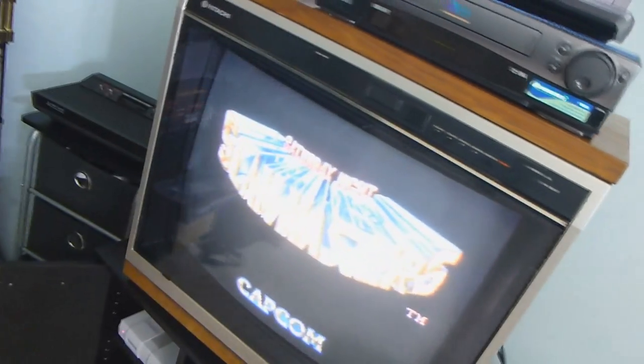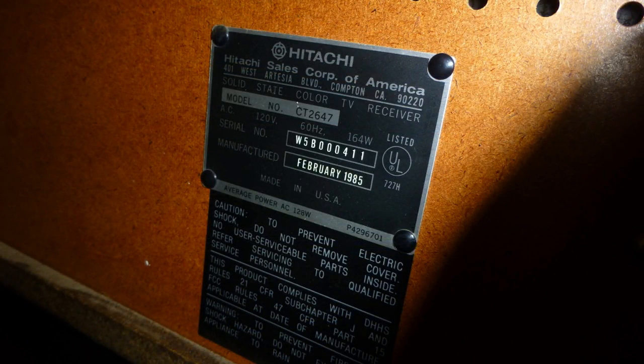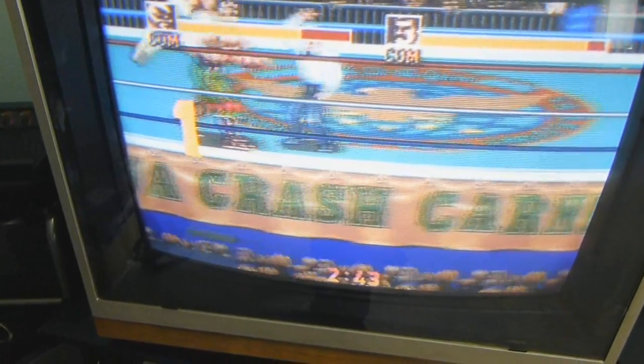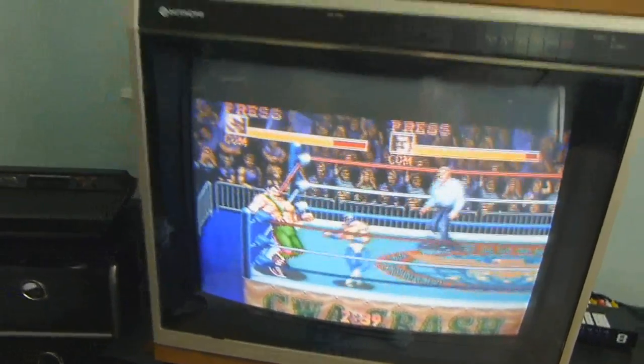Check out the beautiful wood casing around this huge CRT TV right here. It's probably about 20, 21 inches. I don't know the exact size. I know the model number. It's the Hitachi CT2647. And I've had this in storage for a while. I've owned this TV for quite a long time. And it's the best TV to play video games on, hands down, and definitely rivals any Sony Trinitron in existence. You'll see in a second exactly what I mean by that.